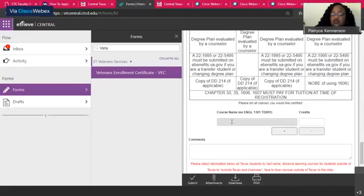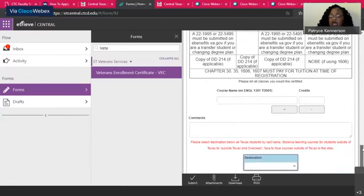And you only have to list the course itself. You don't have to actually list the name of the course, like abnormal psychology or contemporary mathematics. You can actually list a code like PSYC 2301, and you list the number of credits, and that's it.